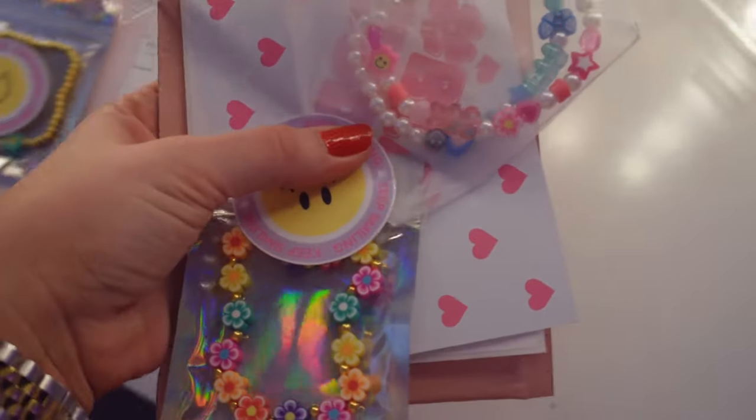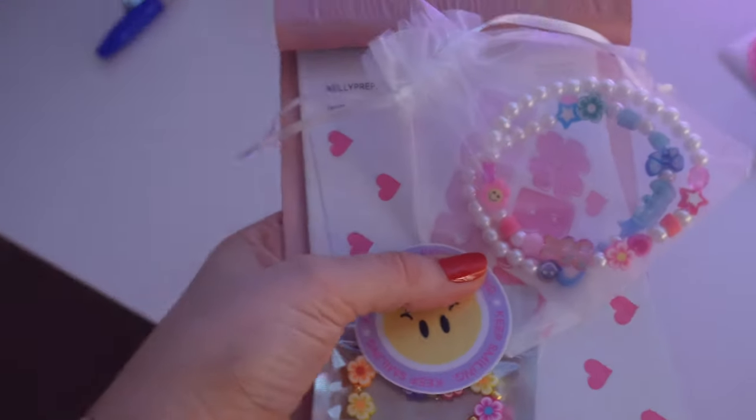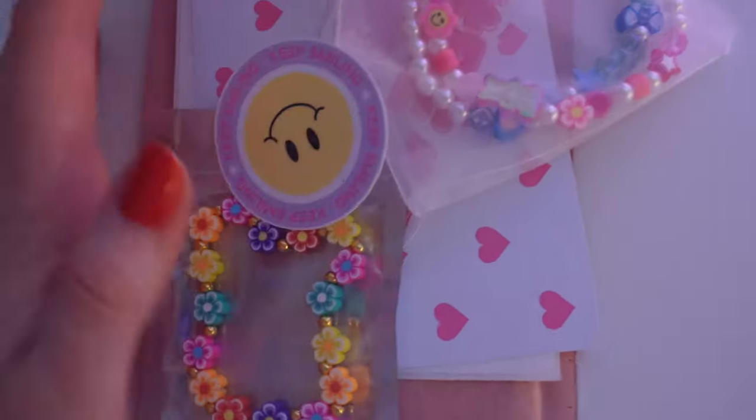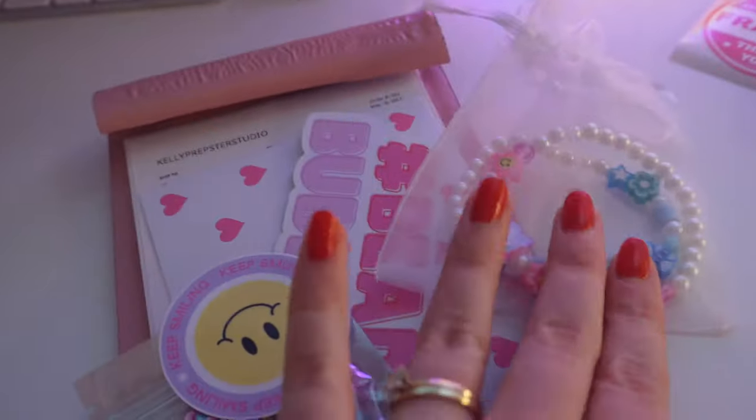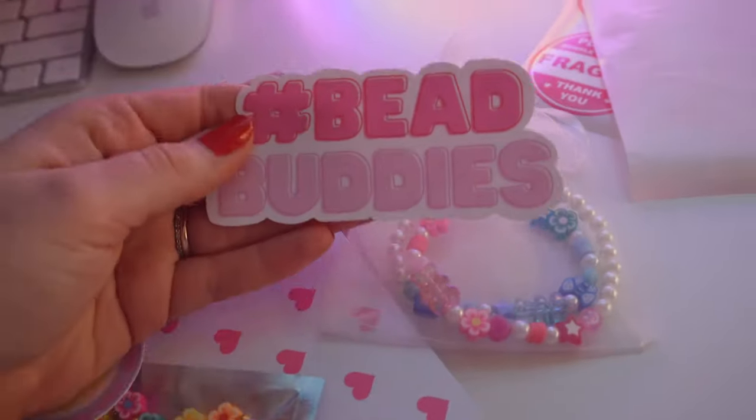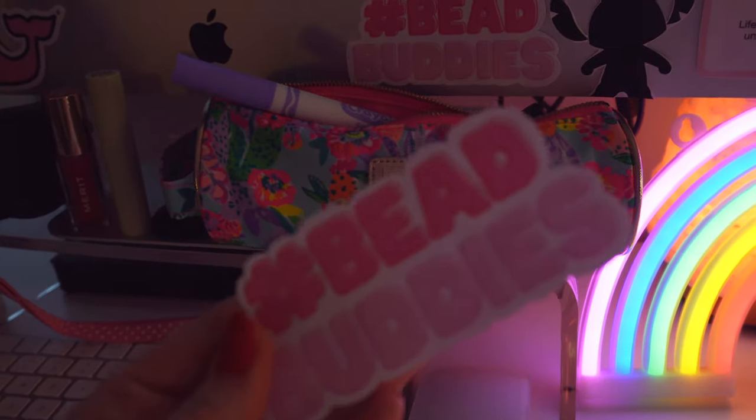Okay, we have another big order, and this is for Allison, and she is one of my good friends over on Instagram, so she definitely saw that I added new products. I'm gonna share with you guys. I'm gonna take these out of the bag. And she ordered one of the Bead Buddy stickers. We're gonna be twinning. I have mine on my computer.